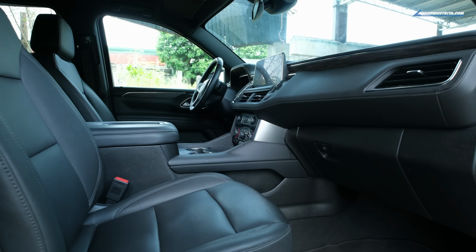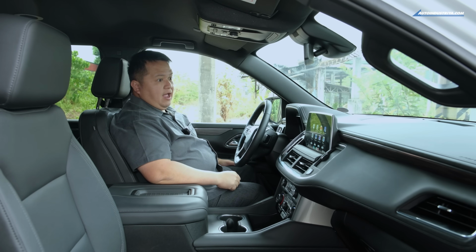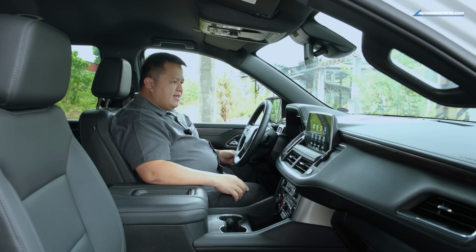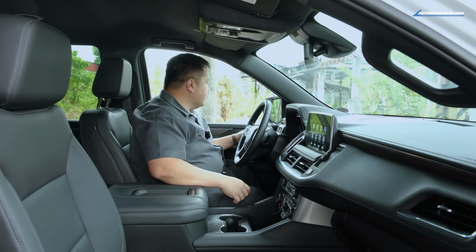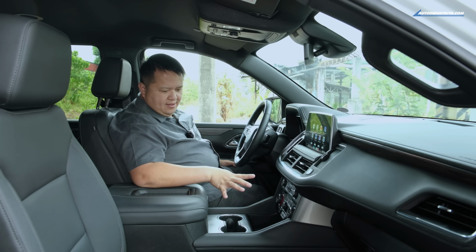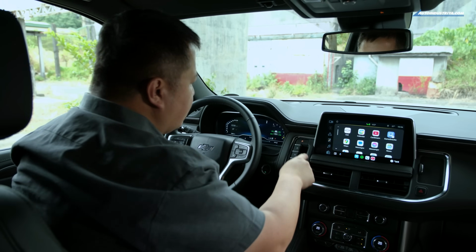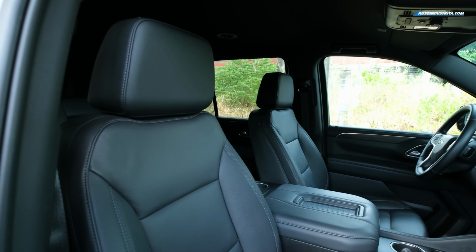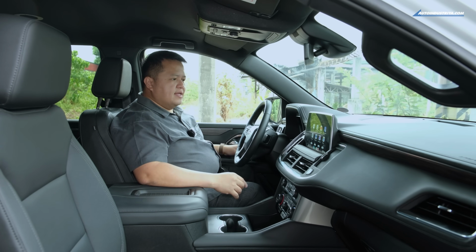So this is where it's all happening, the front seat of the Chevrolet Tahoe. And I have to say, even though it is a lot of plastic here, it does seem very well built and very well put together. Gaps are consistent. Nothing is sticking out to my eye. It just seems very well put together. We like it that way. There's a lot of leather going on, nice stitching. The way they do the seats, none of those unsightly creases and all that. That's what you want in a vehicle.